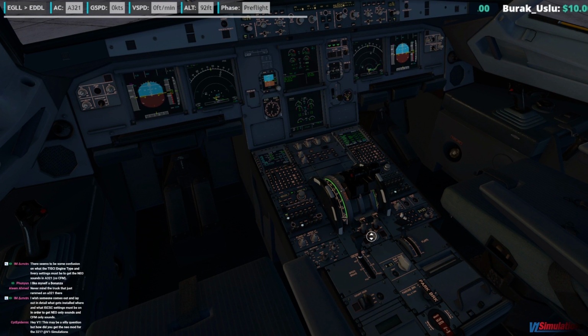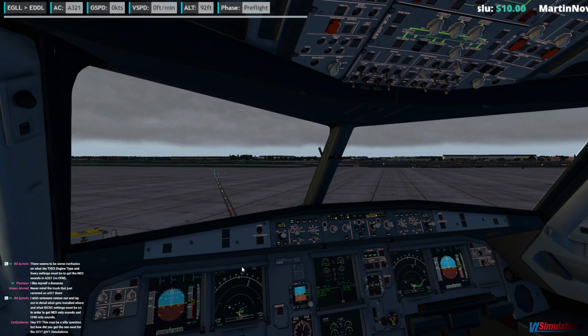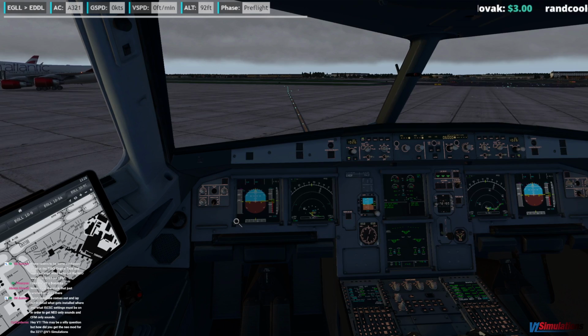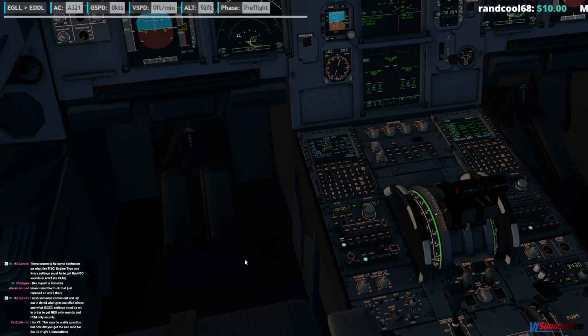Speed brakes out, that comes back. Flaps 1, APU bleed off. I want to be completely heads up during the entire taxi out, so we're going to do our flight control checks and we're going to do everything here before we get rolling. We're going to set our pitch trim to 0.2 up, which is right there.